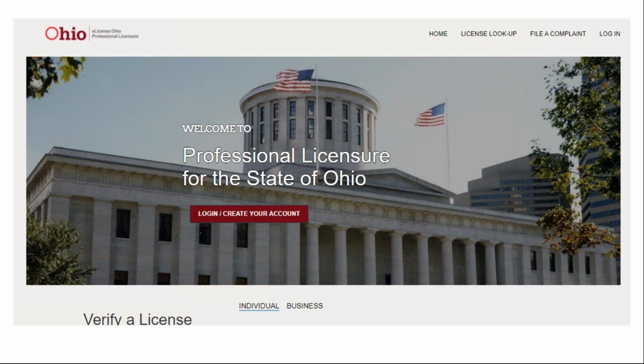This is the eLicense portal. So when you go into eLicense, this is what it will look like. If you don't have an account, you'll have to create an account. If you do have an account, you can just log in. If you're like me, you'll forget your password 50 times and have to redo it each time, which is lovely and fun.